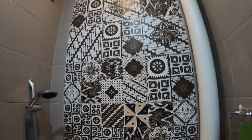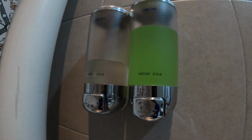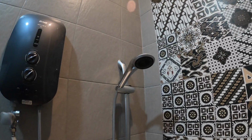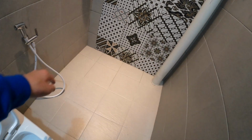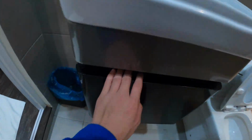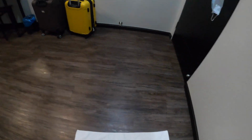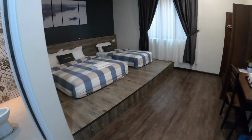So you can see that there are beautiful patterns. We got some liquid soap and shampoo. We got this one here, which is the showering area. You can see that it's not too big. So let's take a look down here. Here is a small cupboard for you to put stuff. Here's this one, a small cover. So let's walk outside right now and take a look at the full room.